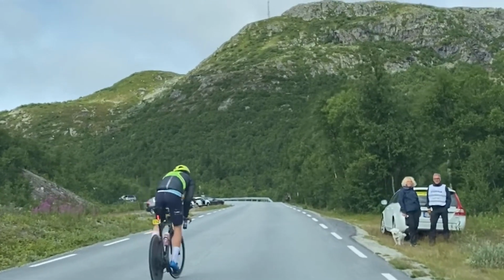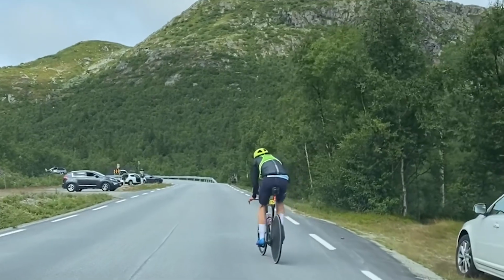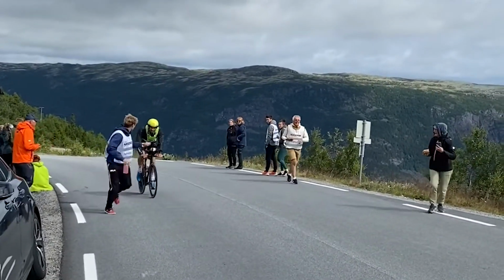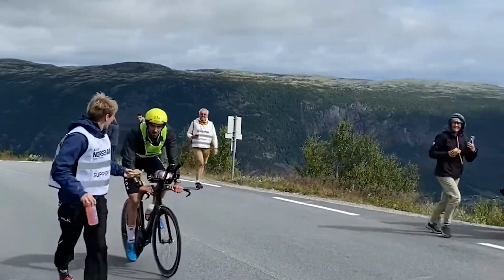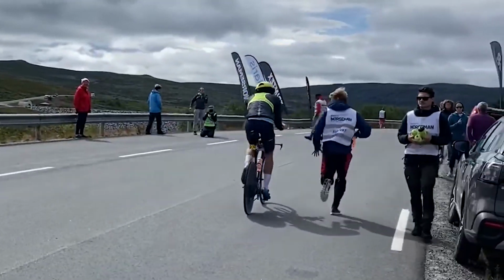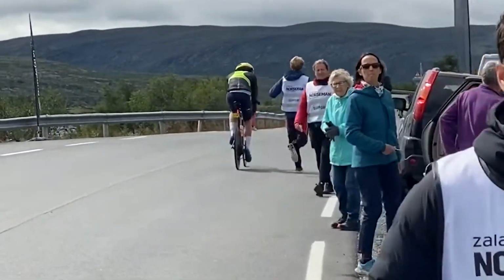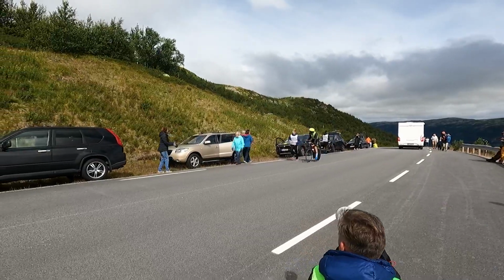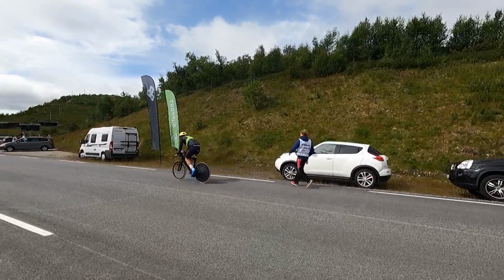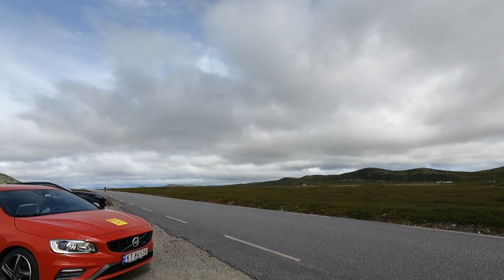I'm just feeling so good, and I can't believe that what just happened at the beginning of the race during the swim. I'm thinking this now, but at the time I was not thinking at all of what happened. I totally managed to switch off everything which happened, and I'm just enjoying the race. The last 30k of the race are just downhill, so I've got 30k to relax.